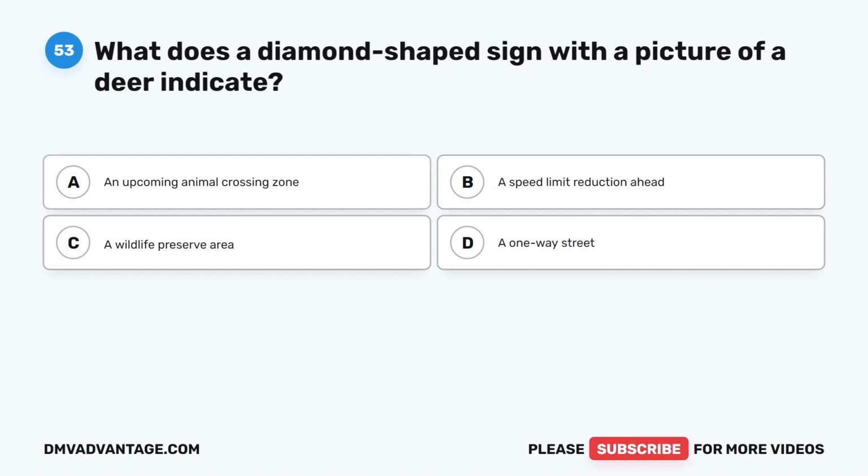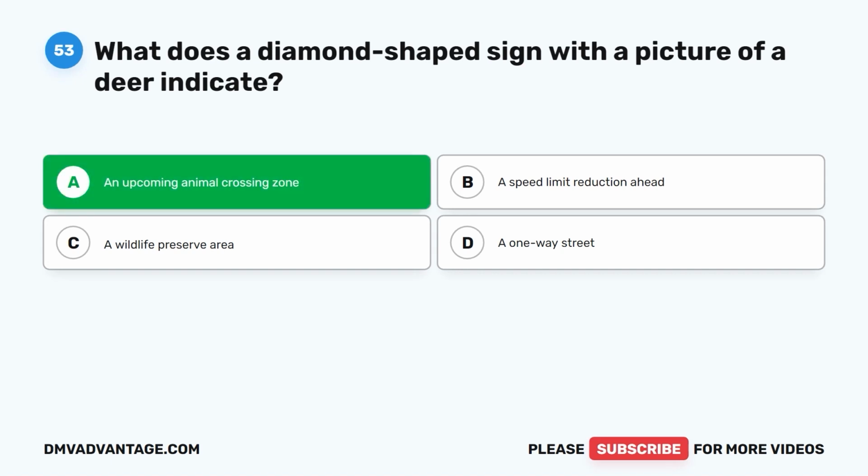Question 53. What does a diamond-shaped sign with a picture of a deer indicate? A. An upcoming animal crossing zone. B. A speed limit reduction ahead. C. A wildlife preserve area. D. A one-way street. The correct answer is A. An upcoming animal crossing zone.